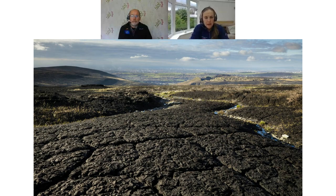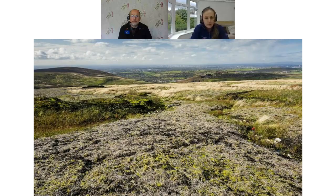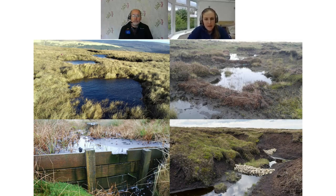On the next slide, this is a year on, and you can see that the grasses are starting to grow, but there's still obviously a lot of work to be done to get the moor into better condition and looking like blanket bog.